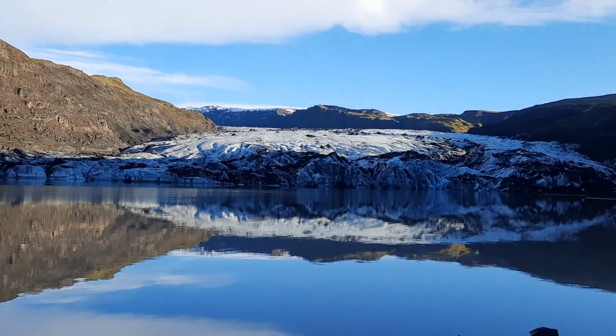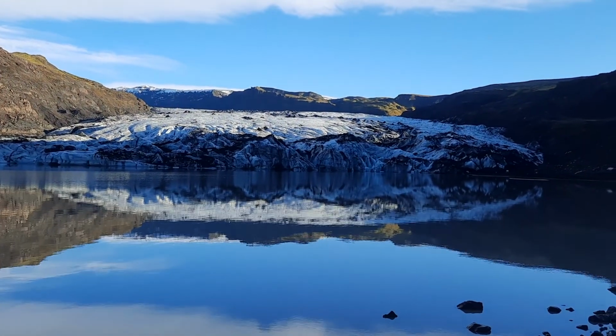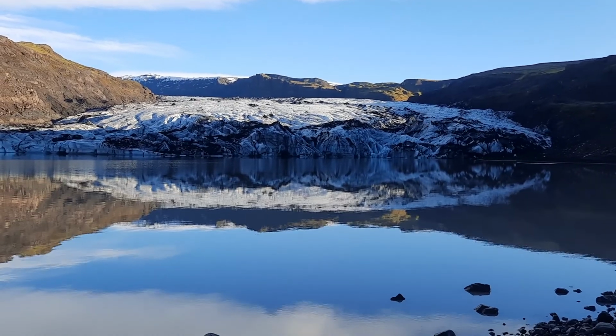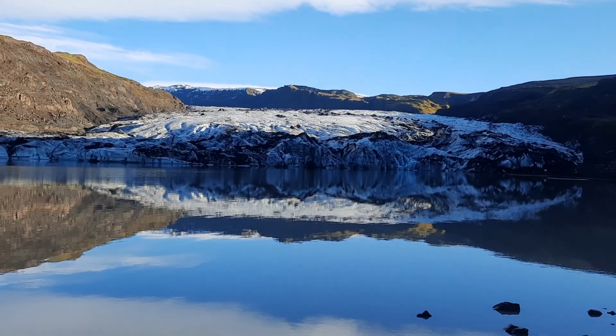And that glacier is going to keep retreating and retreating because the temperatures are rising and the ice is melting. And that's happening here in Iceland on several glaciers. There are a few really big ones, but it's also happening in other European countries where there are glaciers in places like the Alps.